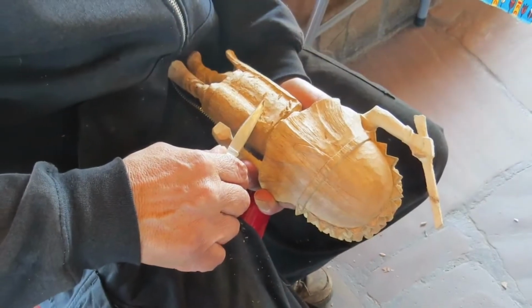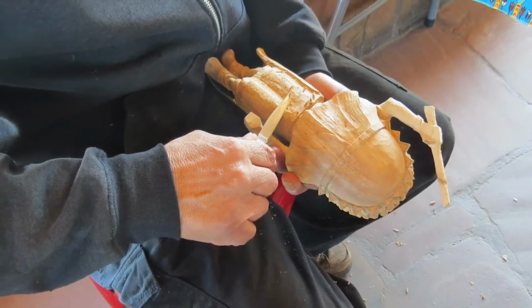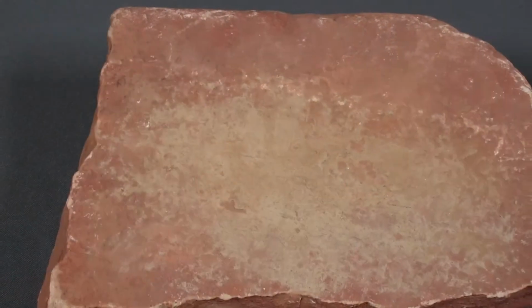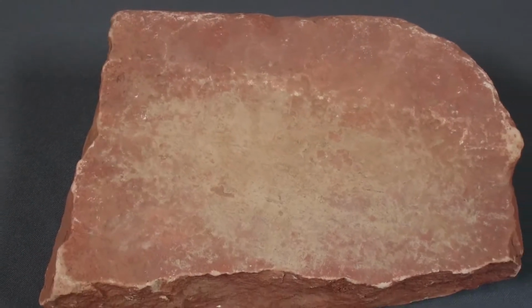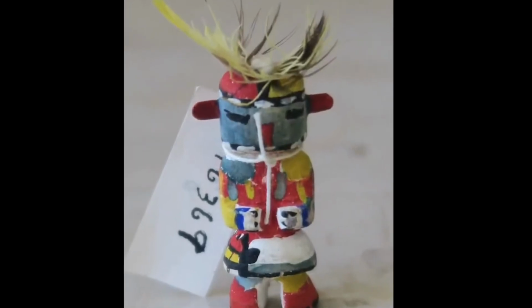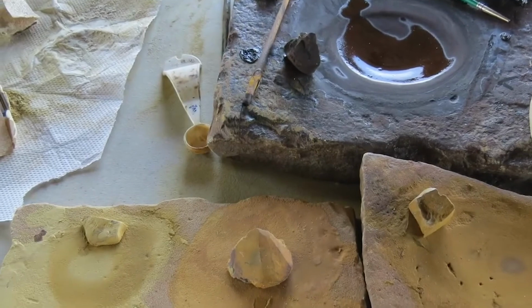Kachina dolls were originally carved with a stone knife from cottonwood root, as it will not crack and is soft and easy to carve. They were smoothed out by rubbing them with a sandstone rock, and were painted and decorated with the colors of the cardinal directions from vegetal and mineral pigments.